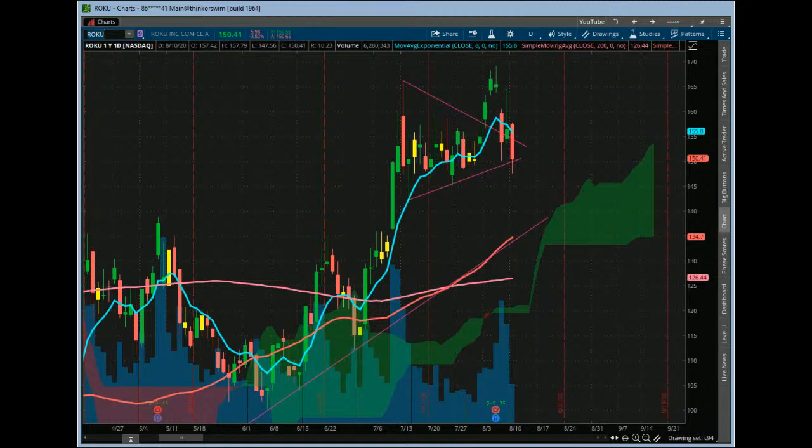We want to see more volume on the downside on that one to see if we can hold. It's got some crazy levels right here. It does love that 150 area. Google.